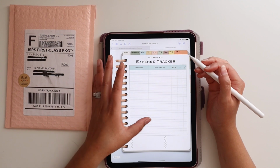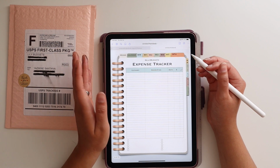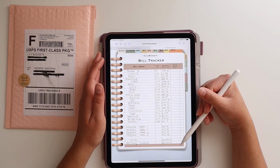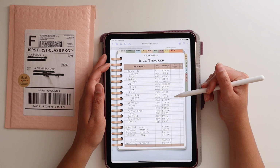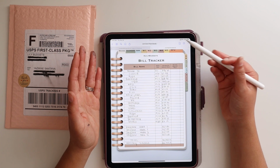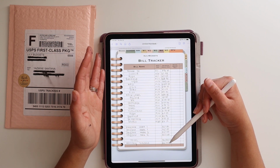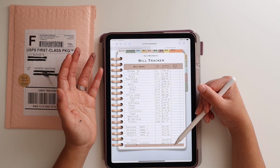This is an expense tracker. I don't really use this too much. I just feel like tracking expenses is way too tedious and too much work for me. And then we have our bills tracker, which is right here. I probably should update all this since most of these bills have been paid already, but yeah, this is the bill tracker. We have $6,744.51 worth of bills that we pay each month.